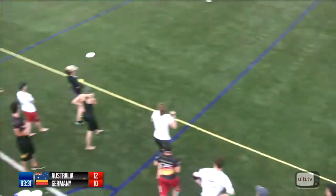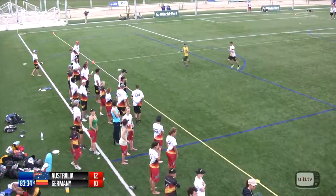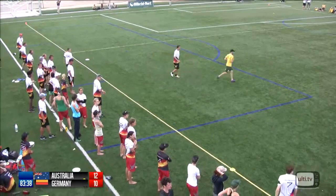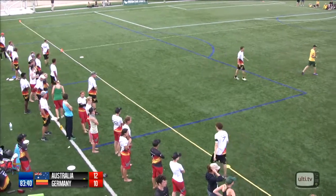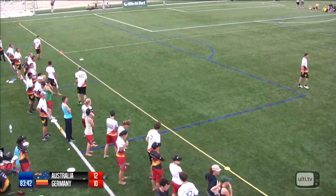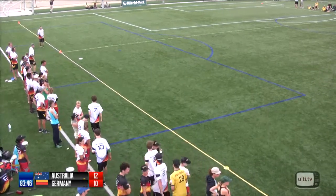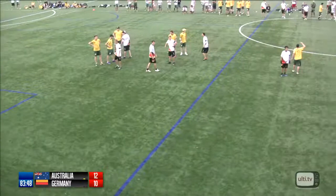Puts a big one up. Not too high, though. Not enough on that. Gets away from him. Could have got some sideline support there. That one just riding the sideline, never more than 5 feet in the air. And the Dingoes get a chance to take their biggest lead of the game if they can convert this one.